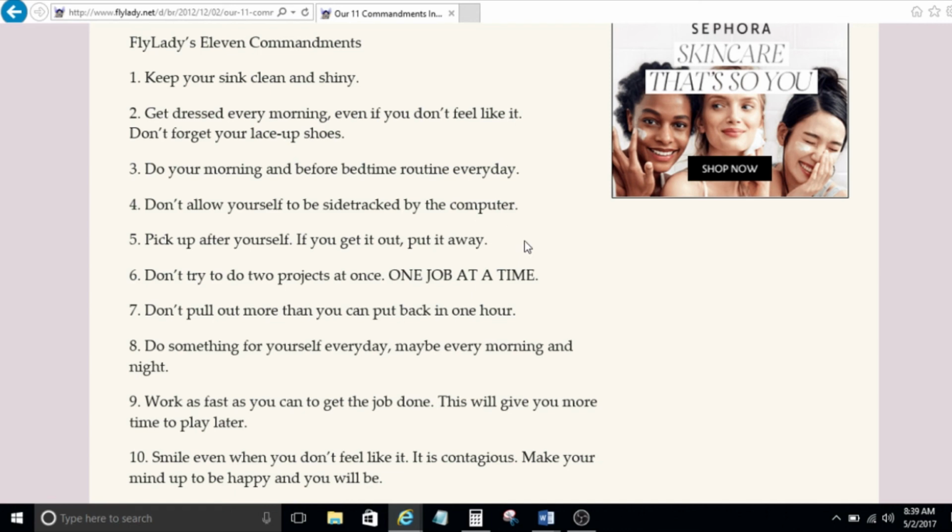Pick up after yourself. If you get it out, put it away. This is one I am horrible about. But it's one that we kind of stress on our kids a lot. So if you think about it, it should still come into play now that we're adults. So pick up after yourself. If you get it out, put it away. Don't try to do 2 projects at once. One job at a time. So in her world, you don't multitask. So you go one thing at a time.